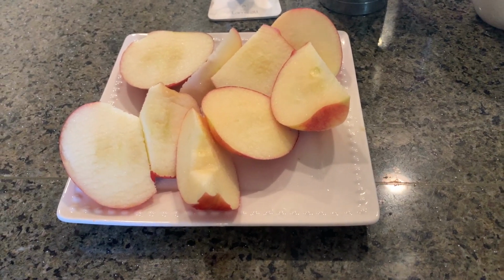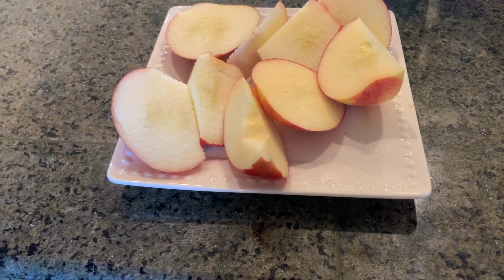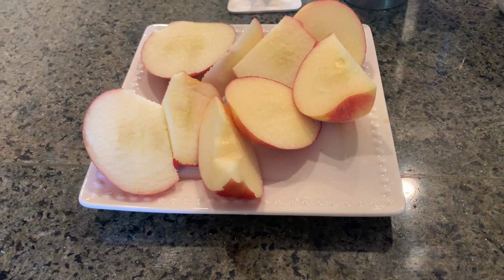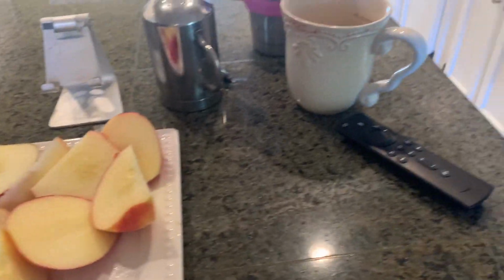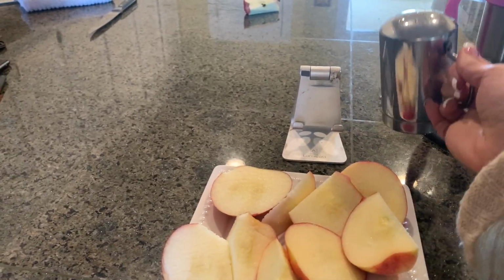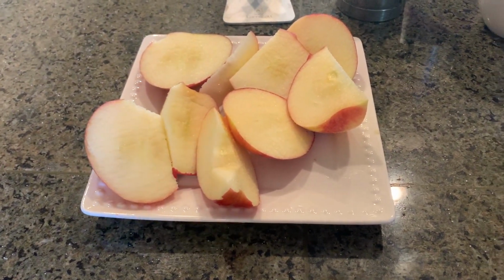Okay, y'all, I am having a snack. It's 5:30 in the afternoon, but it's also Friday, so I'll probably eat kind of late. I'm just sitting here watching a documentary on TV and I've cut up a couple of apples. That's about an apple and a half. I'm having an apple snack and a little bit of coffee. Oh, and I put salt on the apple and it's delicious. So anyway, I will be back here in a little bit with dinner.